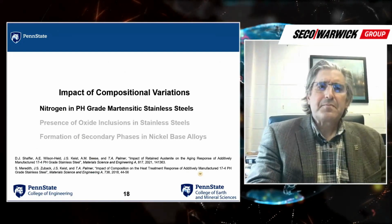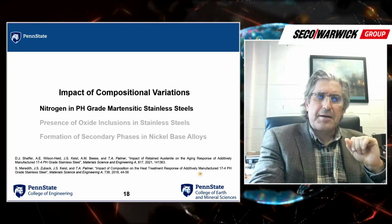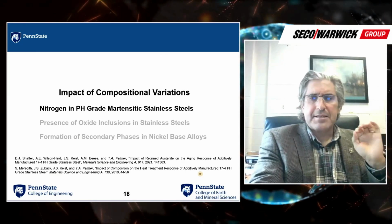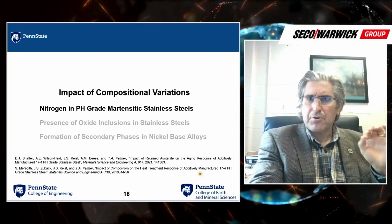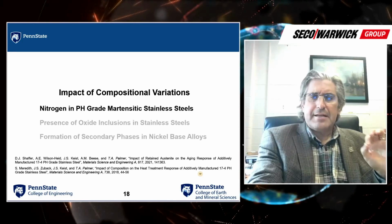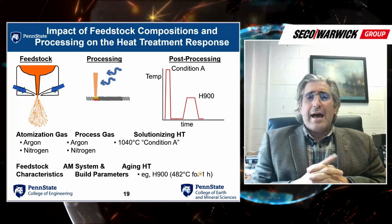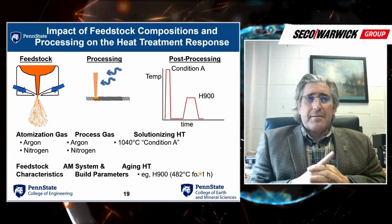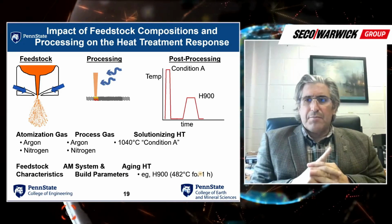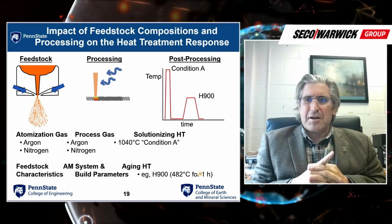And what I want to move on to, and I'll move through this, I'm sure I'm taking more time than I should be, is compositional variation. Once you get past how the powders are reacting as particles or as bulk powders, you start running into the idea of how composition changes. Composition can change in a number of ways. I tend to find that the biggest issue of composition goes back to traditional melting practices and traditional metallurgical processes, and basically when we melt the feedstock.